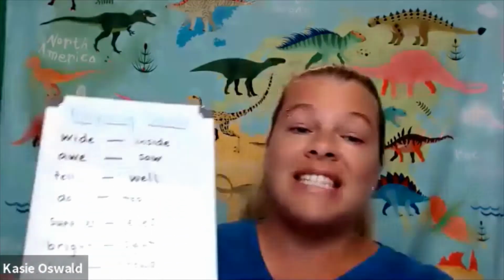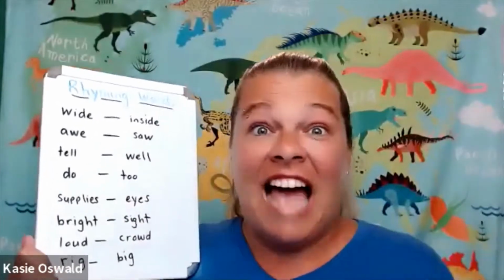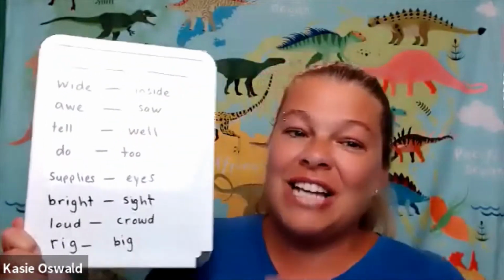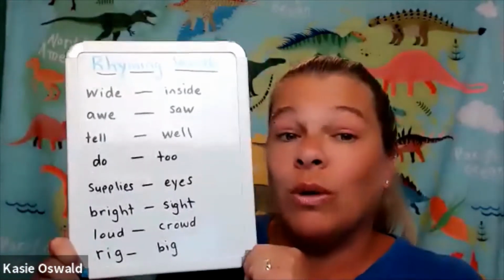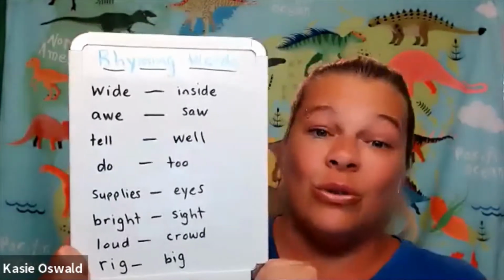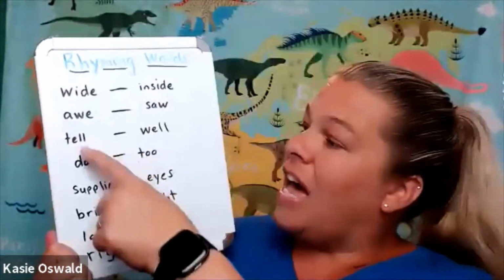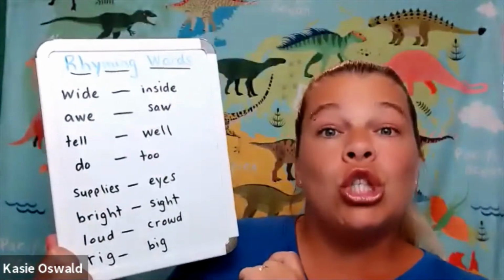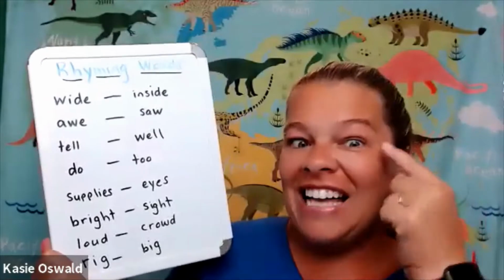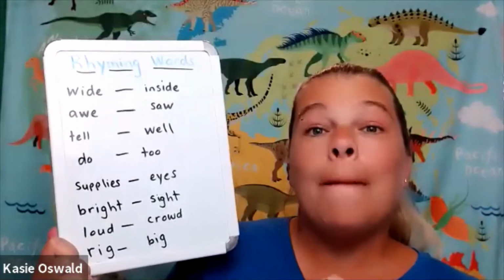What are rhyming words? Rhyming words are words that have the same ending sound, like cat, bat, hat, sat. Wow, great job. Here are some rhyming words in the story we're going to read. Boys and girls, there are lots of rhyming words in this story. This is only a few. Let's see, we have wide, side, awe, saw, tell, well, do, to, supplies, eyes, bright, sight, loud, crowd, rig, big.